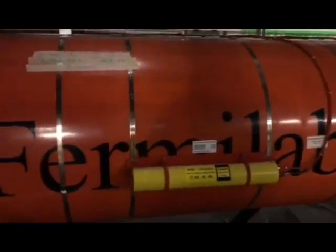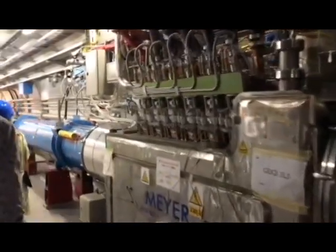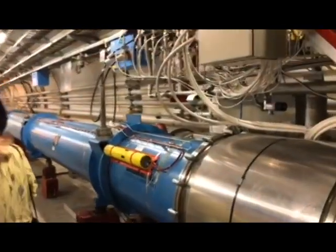These are both cooling elements. It's important that the Large Hadron Collider is kept cool, and also the power supply to the magnets, which direct charged particles around the Large Hadron Collider in order to make them collide together.